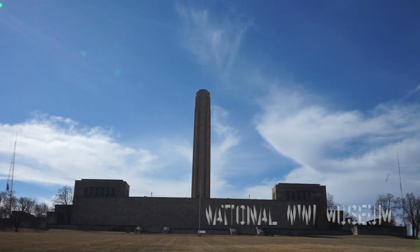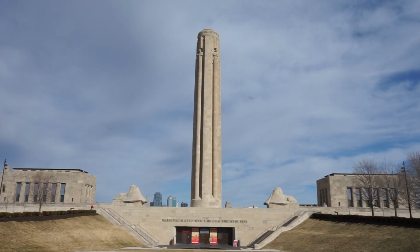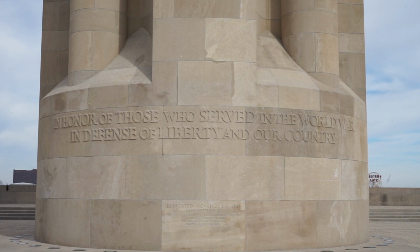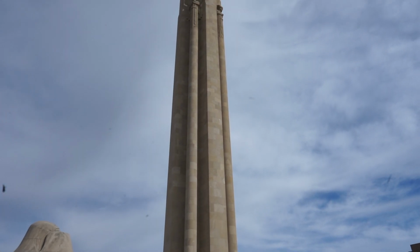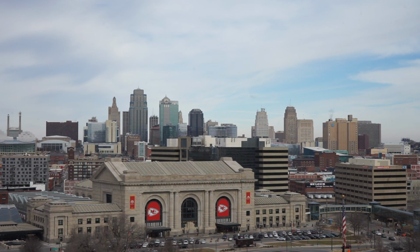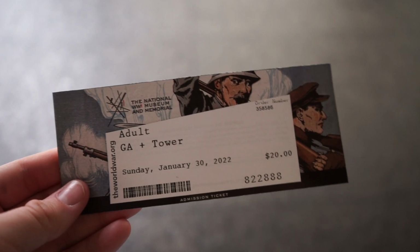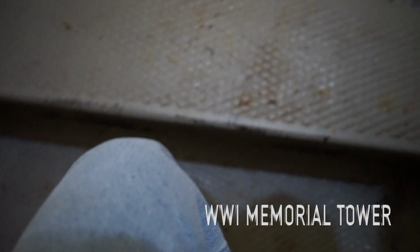The World War I Museum and National Monument were worth the uphill hike to get to. The footage just does not do justice to how high this monument stands at 217 feet. The top of the hill gives some really great views, but I was not prepared for the view that the top of the monument would have. I bought a ticket and took the numerous flights of stairs until I got to the top.